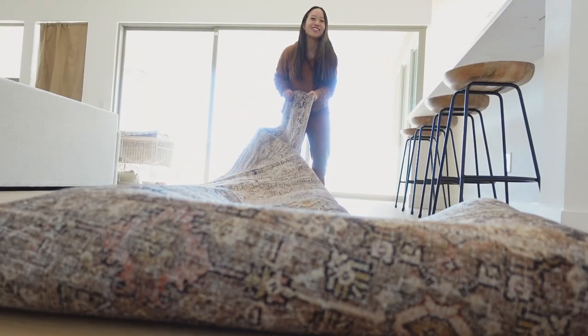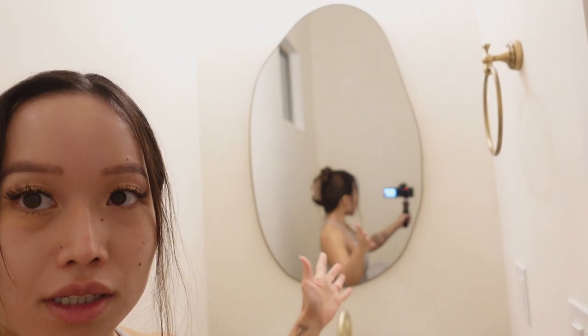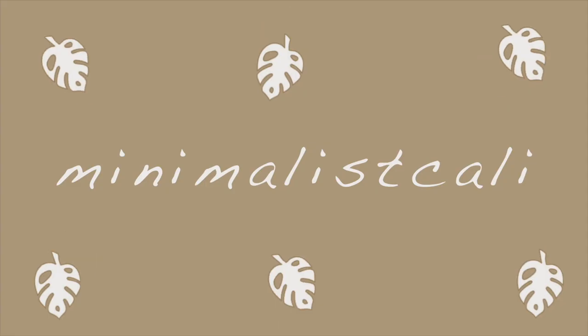Now he's at the camera. I am going to paint the mirror. I got a tattoo. The powder room is pretty much done. It's exactly what I had imagined.